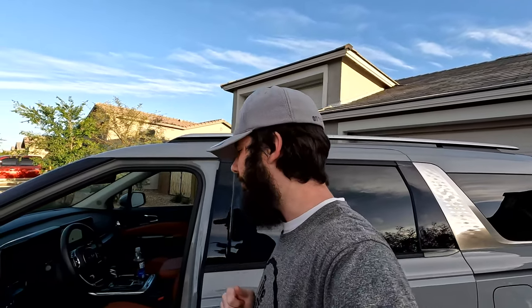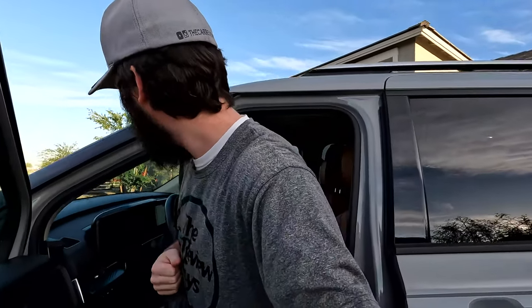Time to test the front seat, stepping in. Super easy, nothing to it, not a high step, and I really don't have to duck hardly at all, if any. So definitely an easy vehicle to get in and out of.